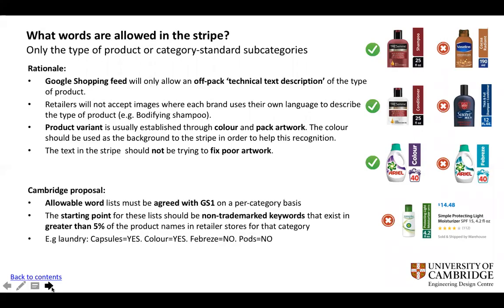What is the point of taking the caption and just putting it over the image and turning it the other way around? So our proposal is to make a list of allowable words with GS1 on a per category basis. So everybody knows these are all the words that you're allowed to use. Pick the ones that best describe the type of product for your brand. The starting point for this is words that are non-trademarked and exist in greater than 5% of the product names in the retailer stores for that category.